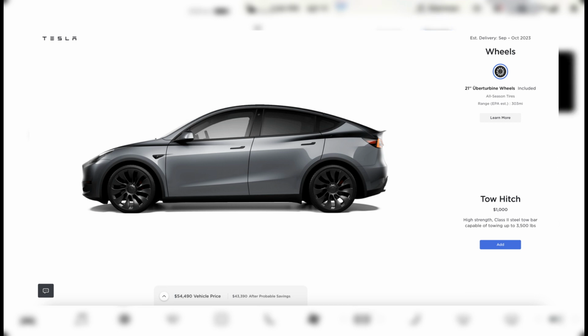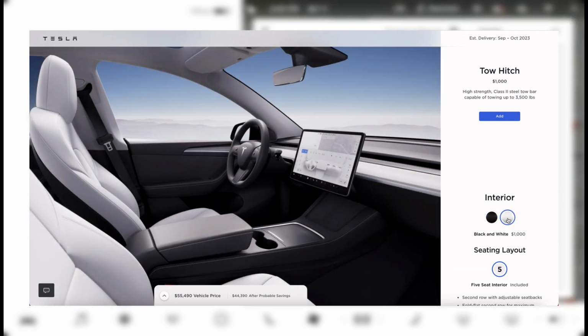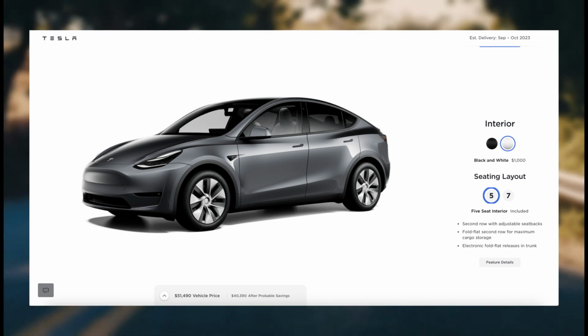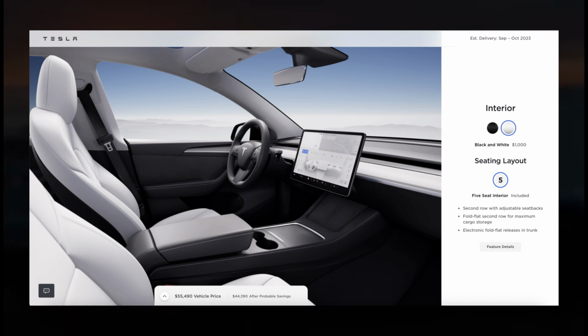The Model Y also comes with the two interior options of the all-black included interior color and the black and white interior available at an additional $1,000. The Model Y long range can be configured with either a 5-seat option or a 7-seat one. The Model Y performance comes with only the single 5-seat option.